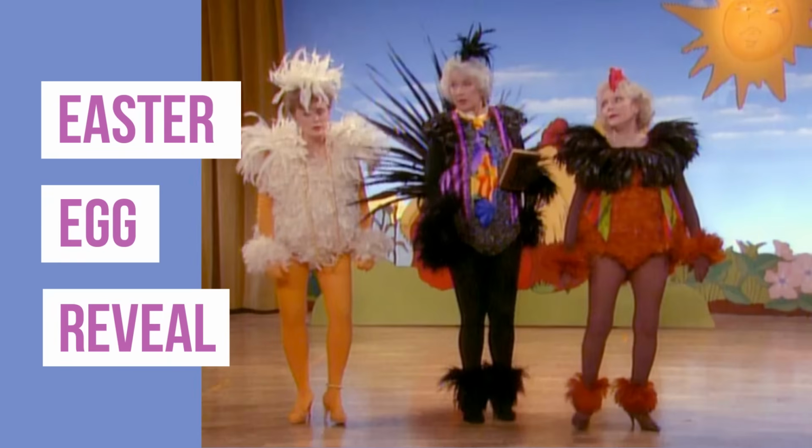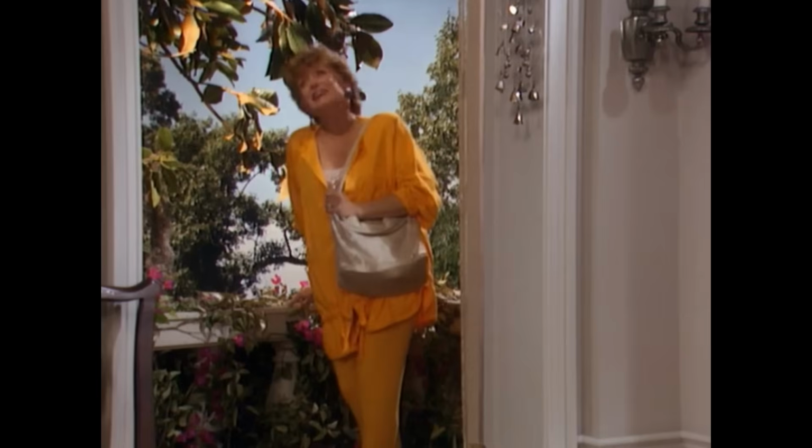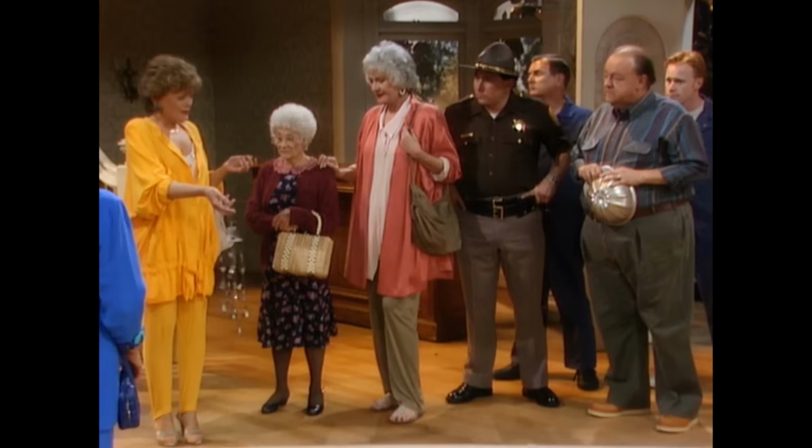And now for the Easter egg reveal. In Blanche's room, there's a sneaky one. Her grandmother's wind chimes hung outside the window. This is from the episode where she reminisces as she visits her grandmother's home before it's torn down and takes the wind chimes home with her.